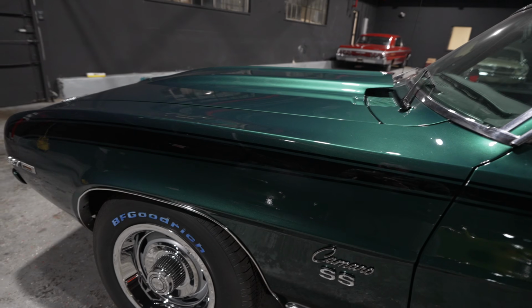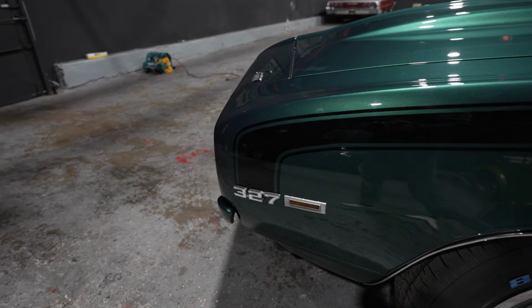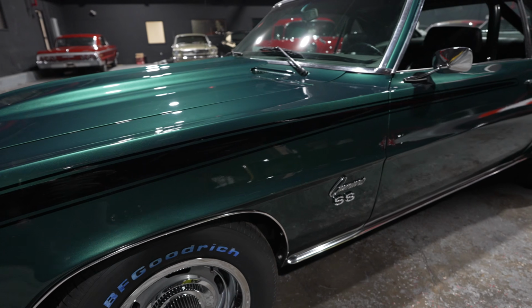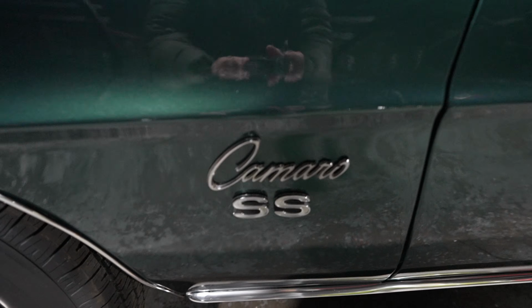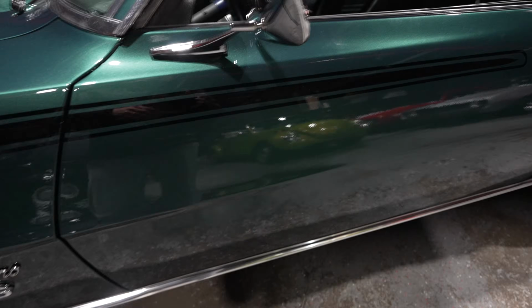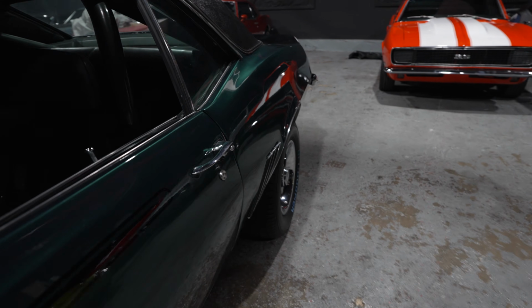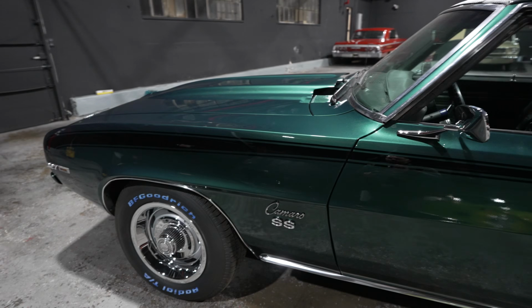I love the stripe on it. It does have 327 badges on it. In 69, 327 did not come as an SS, so I believe it's not an SS unless somebody added the badges on it. I'll show you the cal tag. It is not the original engine for sure, we know that.